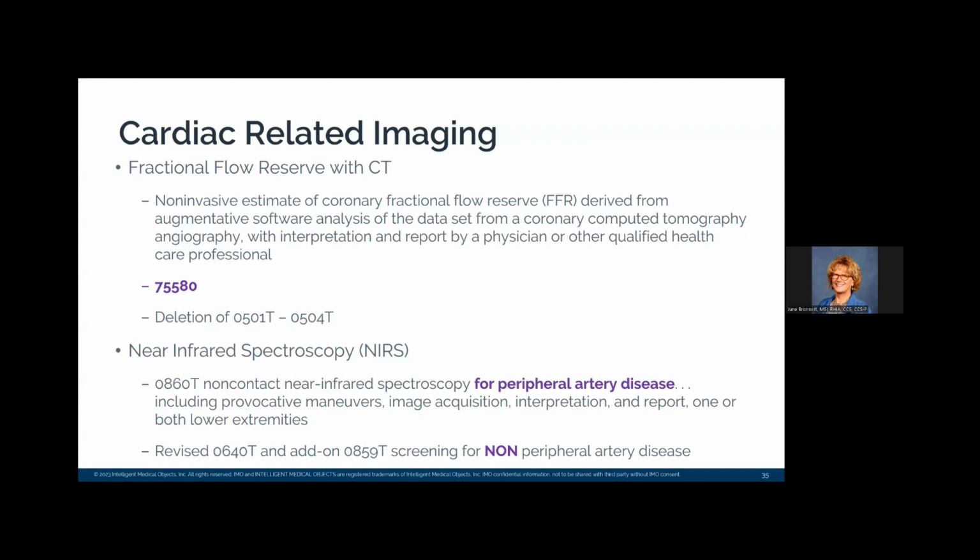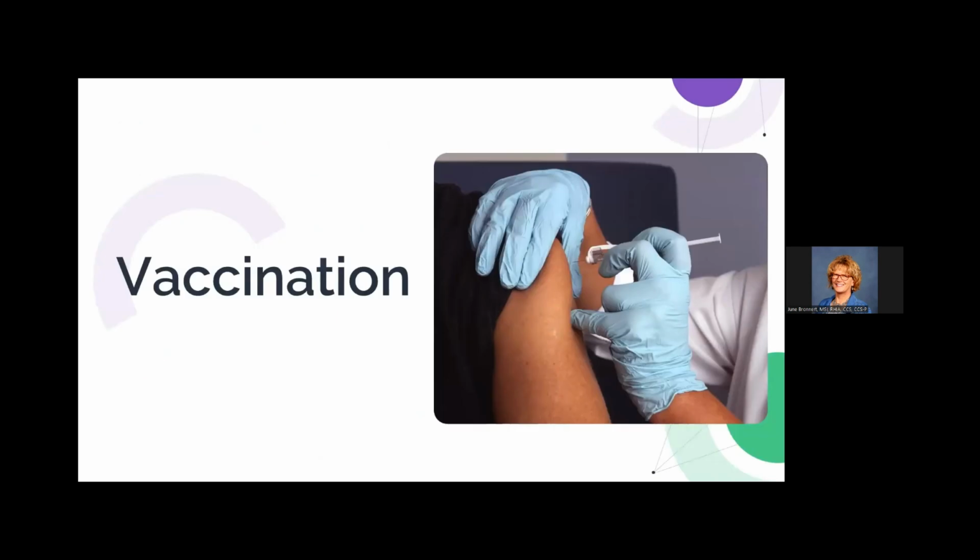The last new code we will review in this area is 0860T, near infrared spectroscopy. The new code specifically identifies the service as screening for peripheral artery disease. Existing Category 3 codes were revised to indicate the screening is for non-peripheral artery disease. And our next section is vaccinations.